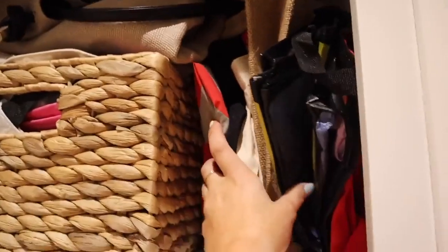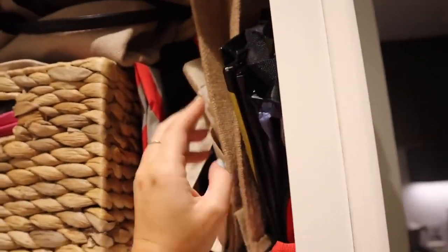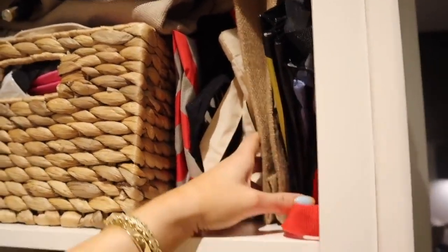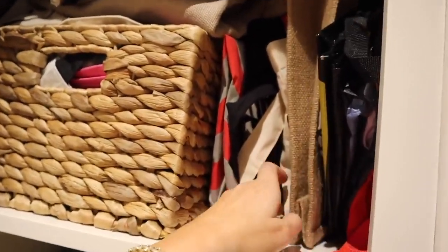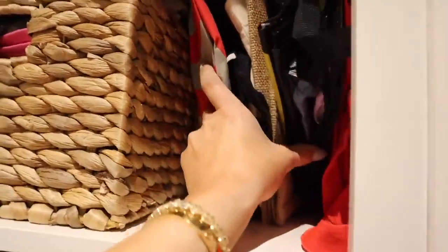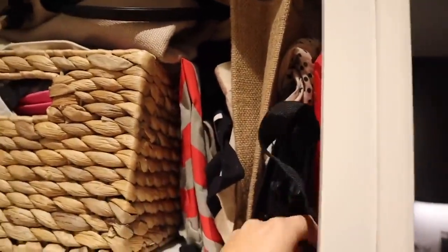This section, I put bags that I wouldn't mind getting rid of, like for example when someone comes over and I give them something, or they just need a bag. These are the bags that I don't care about as much. I just think it's good to have a section of reusable bags that you can give to your friends, like if they need to take stuff home.